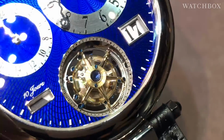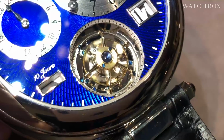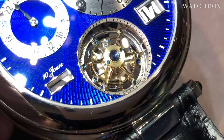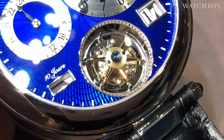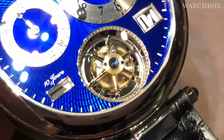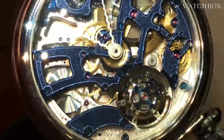You can see it's beating away, and its sapphire capstone rides atop a spectacular golden sunray style tourbillon carriage. It is a flying tourbillon. You can see it features a number of blued screws at the feet of its mounting points, overcoil hairspring, beating away at a steady 21,600 vibrations per hour. Turn the watch over and you realize it has a second side.